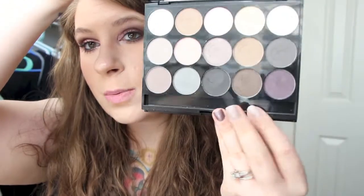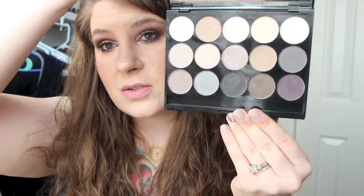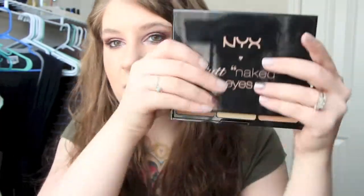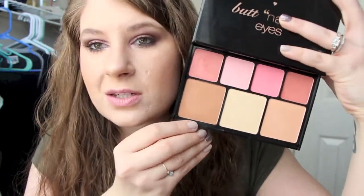You can do a purple and gray smoky eye. You can do light pinky colors. It's so great. It's so great. And another reason why it's best for travel, it has 4 blushes, 2 highlights, and a bronzer.